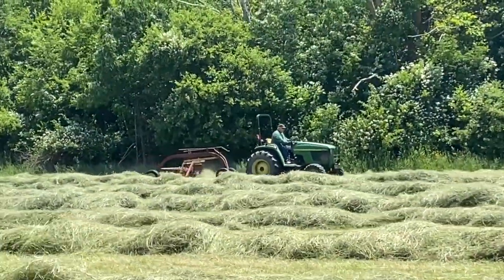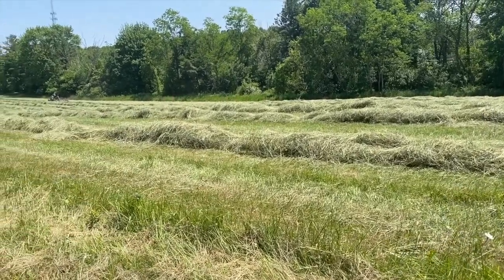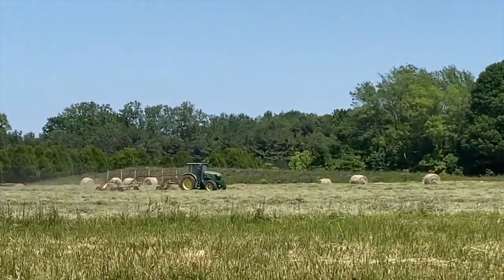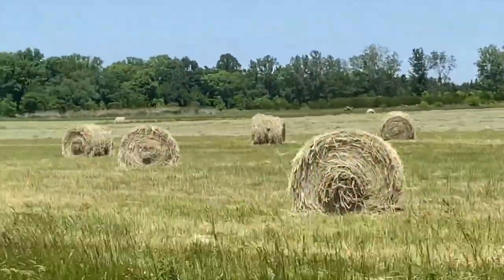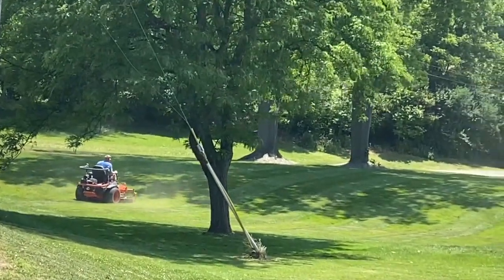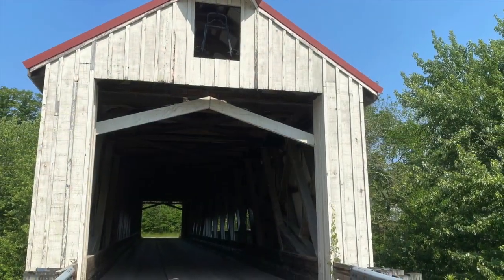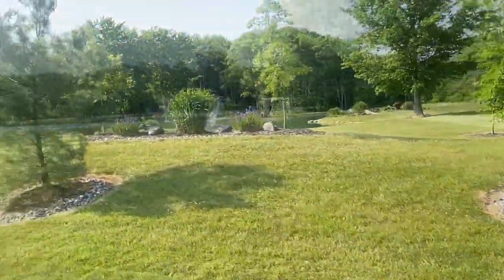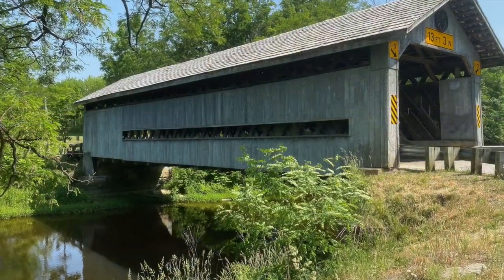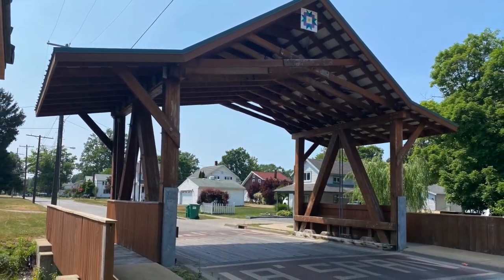Traveling from place to place, we loved watching the farmers at different stages of the harvest. Everyone was cutting something. This is someone's front yard. There's even teensy ones. Ohio's been great for us.